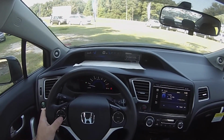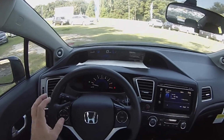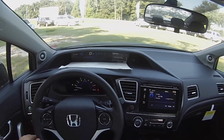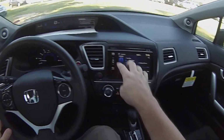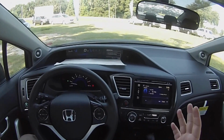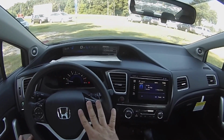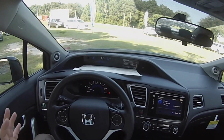Menu is a quick access to the menu, showing me vehicle information, odometer, customized settings. So if you don't want to use your menu off to this, you can use it over here. And then obviously we offer cruise control, and that's simple. If you're ever in a Honda, it's real easy. It's just right off to the side over here. It's in the same place on every Honda.